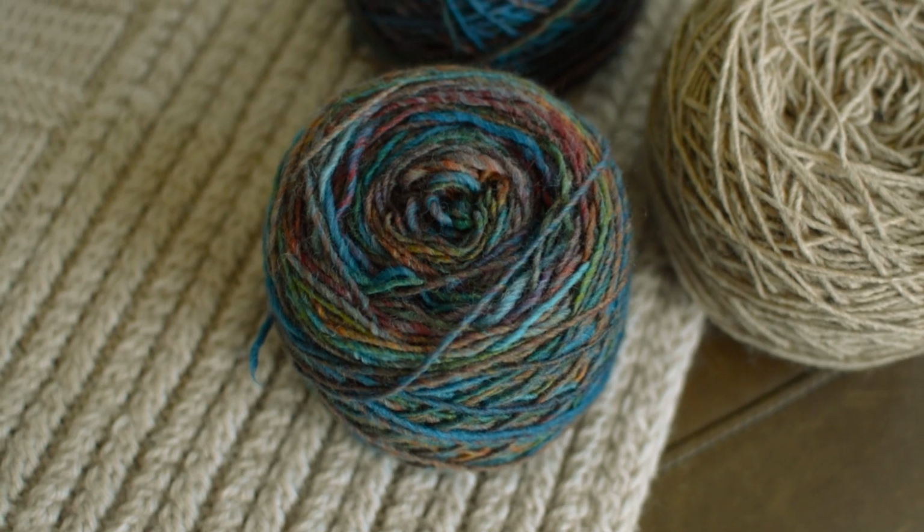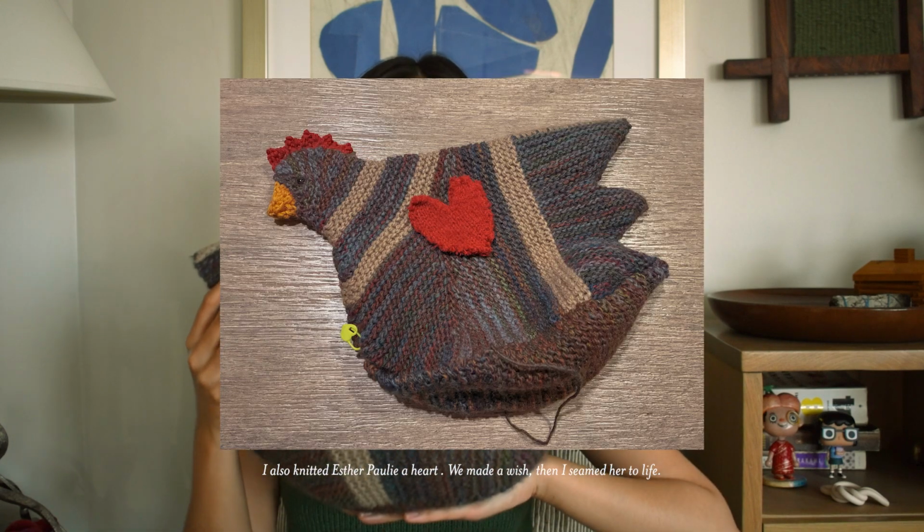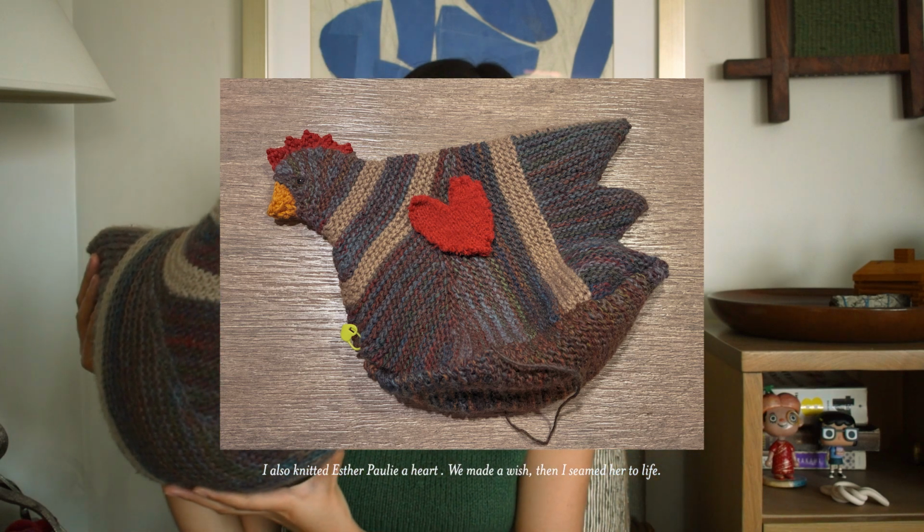So Esther Polly was knitted with Hobbii Winter Glow, and for the main color it is the shade 03, and then the striping is in the shade Oat in the solid color range. I held the Winter Glow double to meet a worsted weight gauge, and then I also purchased the Fern sock wool by Hobbii in the shade Bordeaux and Gold Dust for her beak and comb. I did opt out of whatever this part was, but I did knit it. I didn't attach it. And so she is stuffed with polyfill, and that is her.